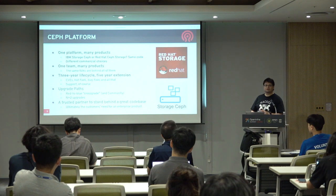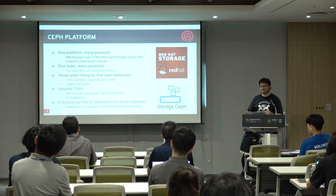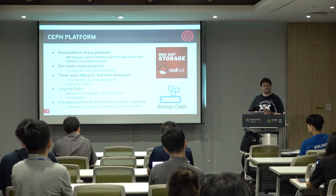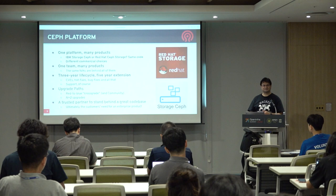As I mentioned before, all of these products are backed by the same Ceph team, so you know, customers like to overthink things. There is this IBM product and this Red Hat product and that IBM product. Do they have the same options? Yes. Do they have the same support? Yes, it's the same thing.